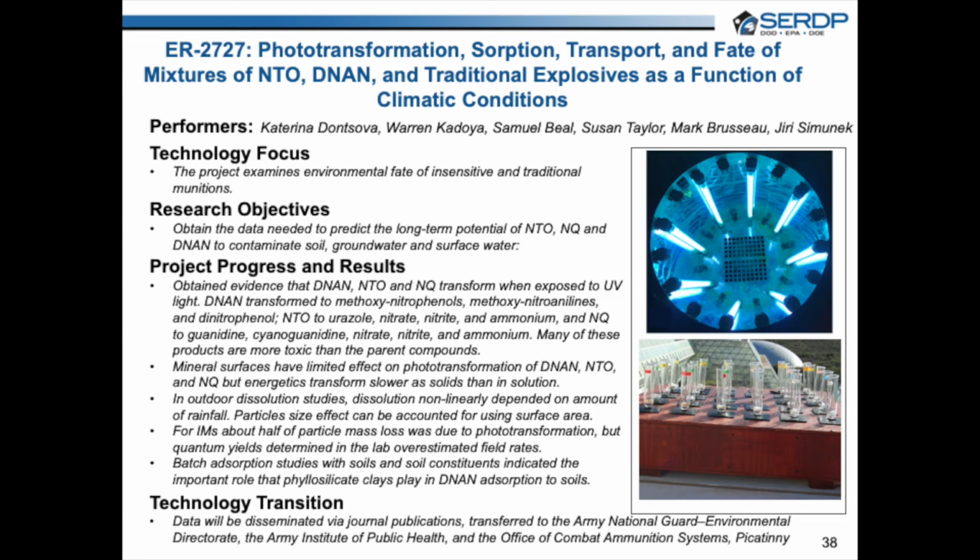The dissolution of energetic compounds followed the individual solubilities of the formulation components. NTO dissolved first, followed by NQ, DNAN, TNT, and RDX. In 2 years, up to 96% of NTO dissolved from IMX-101 particles and only about 5% of DNAN.